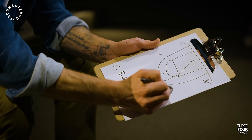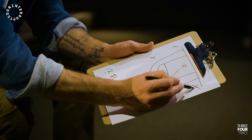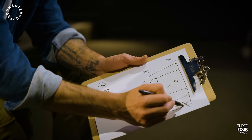So if I didn't have a shot, I would throw the ball to Joel Embiid and we'd go right into chase dribble handoff. 12 rub rifle. Miami Heat, game 4. 2018 playoffs. Dagger.